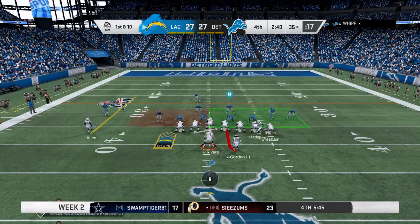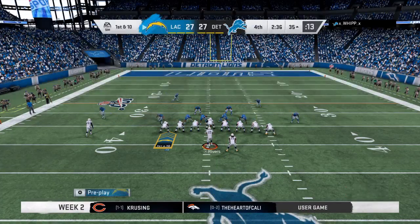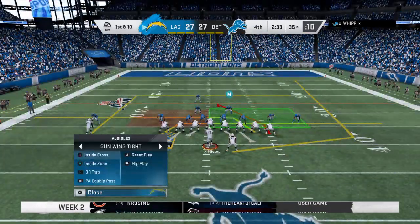Alert 3, alert 3, alert 3. Mike 40, Mike 40. All day. Check.